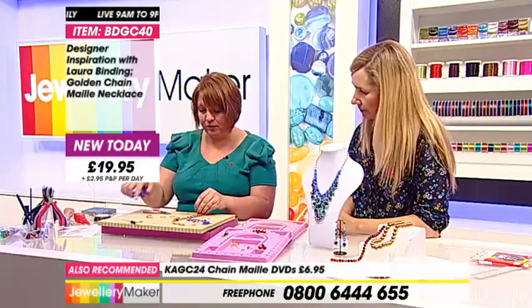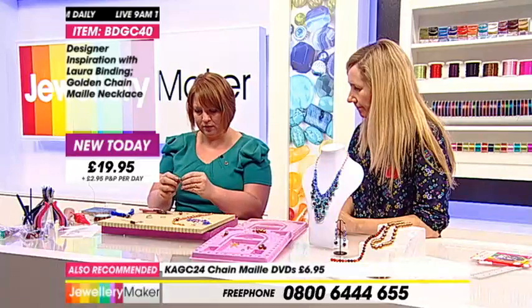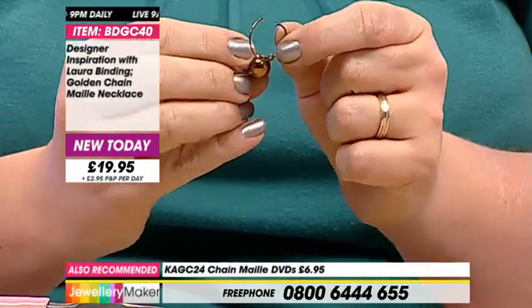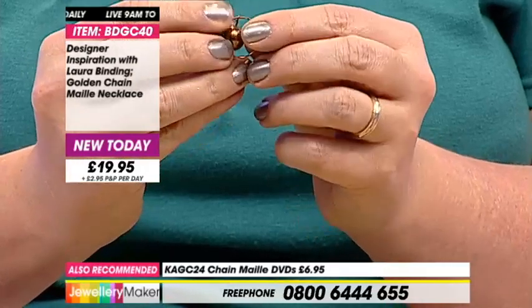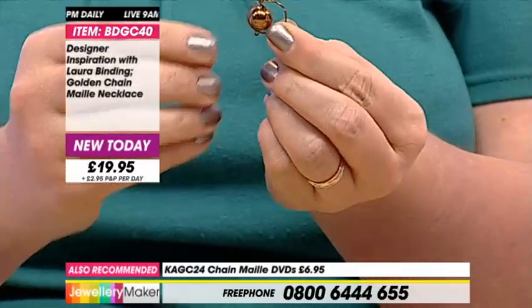Because it's the same size as the ones I've used. And then take your larger ring, pop one of the eye pins on, and then just pop the other one on. And if you've got the size right, it will just go through it. Oh, and that would have stopped my rings flopping off anyway. So, that will just go on like that.